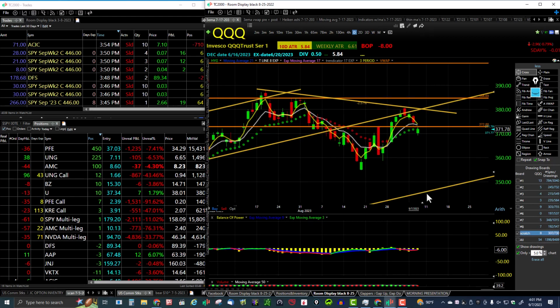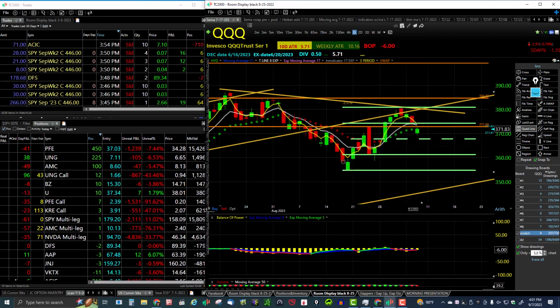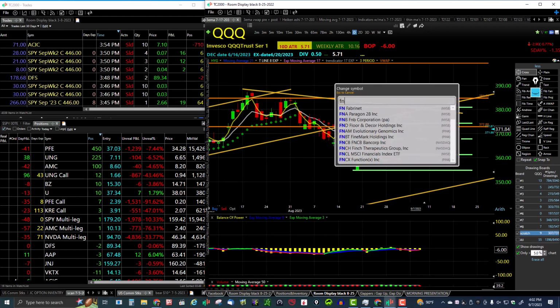QQQ. Here's QQQ doing pretty much the same thing, bouncing off of minor support right here. Again, lower low, lower high difference. Trend indicator's green on QQQ. QQQ looking a little bit more bullish than the SPY. And you can see not nearly as close to the midpoint as the SPY right there. So there's QQQ. Now let's take a look at FNGU.